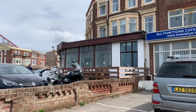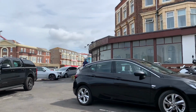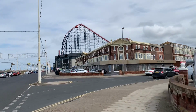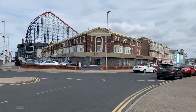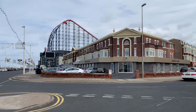I think that's the Colwyn. Yeah, and that's the Colwyn on the corner. And then you're getting down now to where the Pleasure Beach is. So this is just a short walk, literally, to the attractions in the south end of Blackpool. This one's been done up recently.